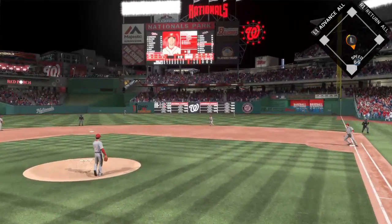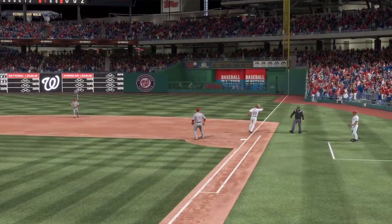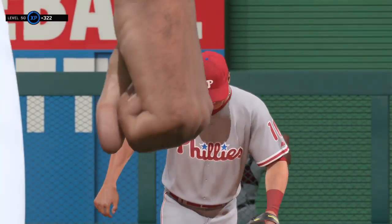Hit hard on the ground towards second. He's got it. And how about that right out of the bullpen? A ground ball on 1 pitch, and the inning is over.